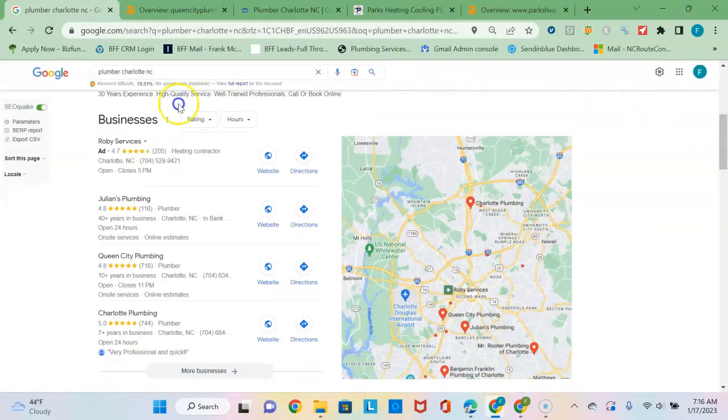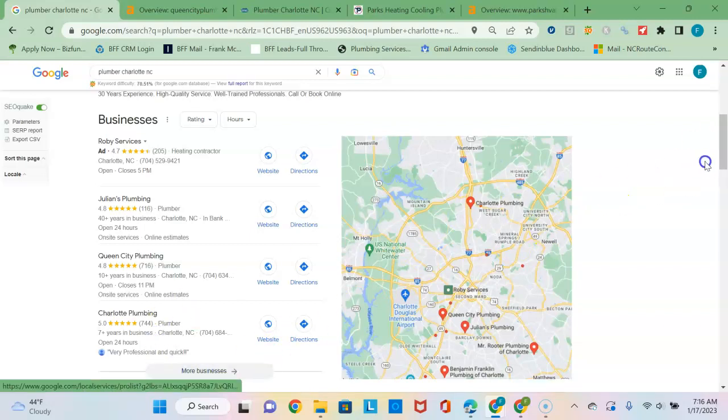The second section here is called the Google Map Pack, and it may include an ad like it does here, but outside of the ads, it includes only 3 businesses every time. And you can see who those 3 businesses are. Now, to get into the Google Map Pack, you need to have a Google Business Profile, which you may or may not already have. I haven't checked, but you can go down to more businesses and see if you're ranked in there.